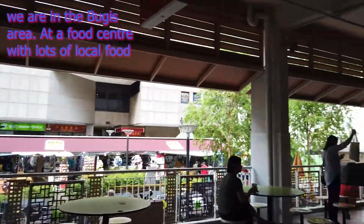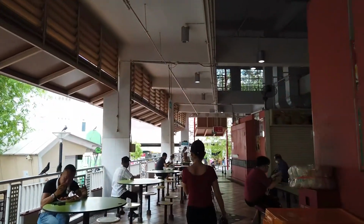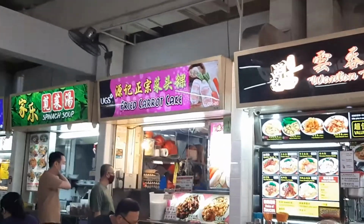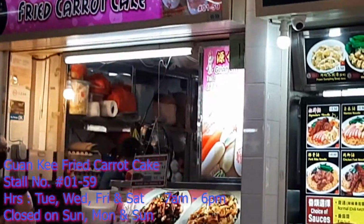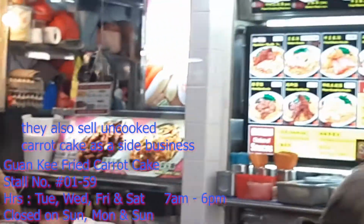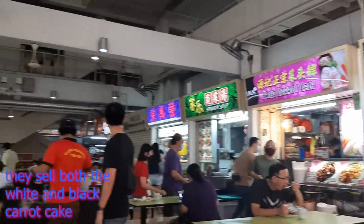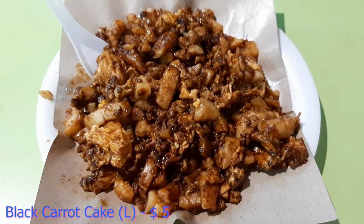As we are walking around this food center, we are going to our first stall, which sells something like this: a fried carrot cake, from this stall called Guan Ti Fried Carrot Cake. They cook carrot cake, and they even sell the raw carrot cake for people to buy, maybe other carrot cake stalls, or if you want to cook it at home. What I ordered from them is their black carrot cake.